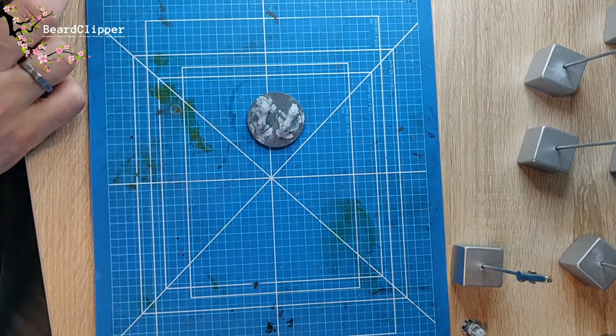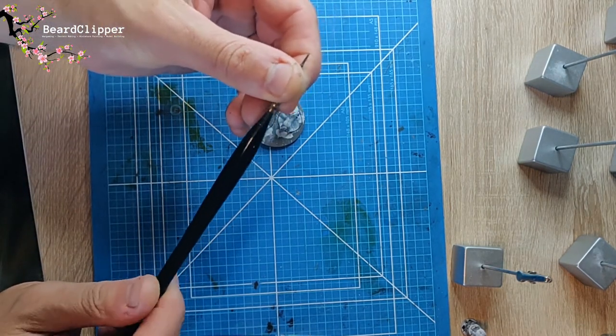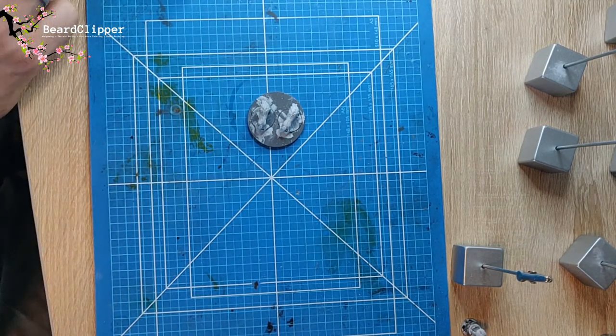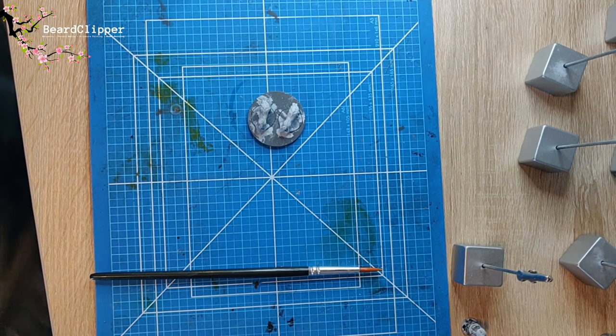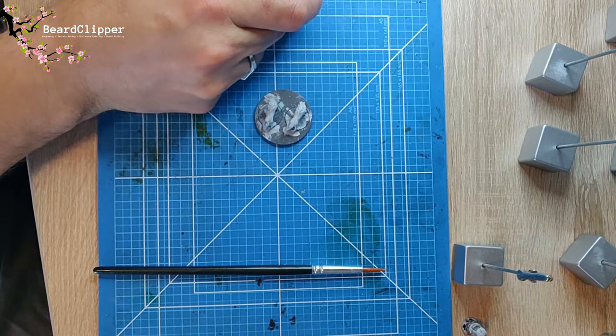I changed my brush halfway through because in the transit, the ferrule of this has broken completely and it's impossible to use. The other one, I'm going to do something a little bit different. I'm going to put a shade of under shade of Caraberg Crimson from Citadel.